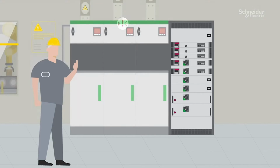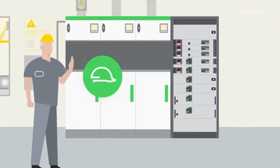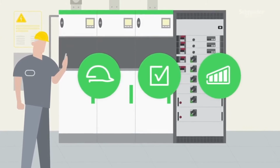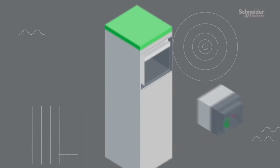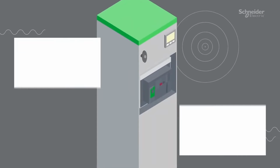Upgrading your aging installation with cost-effective modernization solutions improves safety, reliability, and helps maintain the long life of your power distribution infrastructure. And with our EcoFit services, the replacement takes minimum downtime and contributes to reducing your carbon footprint. Renew only active parts and replace them with new components aligned with ROH's standards.